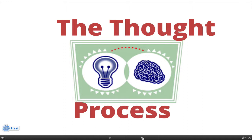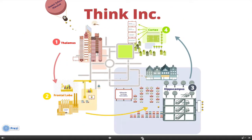This Prezi was intended to help shed light on how information is received, processed, and stored in that fascinating organ known as our brain. In order to more easily understand the thought process, I am going to compare a product manufacturing company that is taking a product idea from conception to distribution as an analogy of how the brain works.